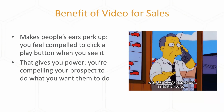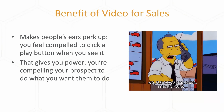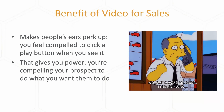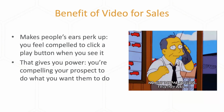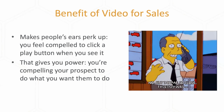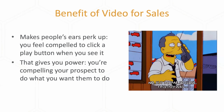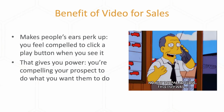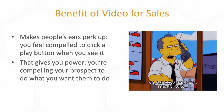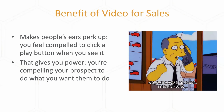That gives you a certain amount of power, because what you're trying to do in the sales process is compel your prospect to do what you want them to do, which is to give you a certain amount of money to do either a thing or give them a product. So in order to get to that one last big ask where there's an exchange of goods and services and money, you have to start earning trust. And the way in which you do that is by compelling them to give you little bits of trust to start. And even something as simple as pressing play is a trust exercise that you're asking people to do. So when you back up one step further, when you're trying to get people to start to trust you, putting a play button in front of them is a great way to do that.